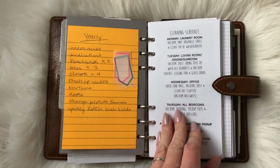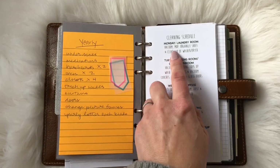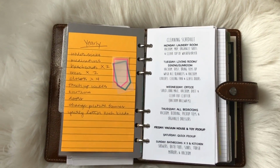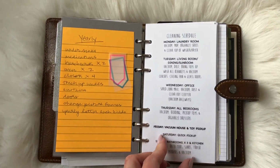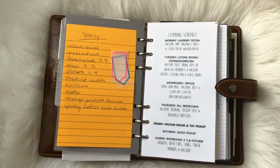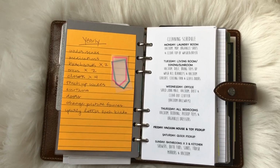This I just typed up in Pages on my MacBook, and I just chose a pretty font. This is like the moon something, I can't remember. And then just a bold font. And basically this is my ideal schedule for cleaning my house. I tend to be the type of person who crams it all into 2 days. Like I'll do a Tuesday, Thursday, or a Sunday.